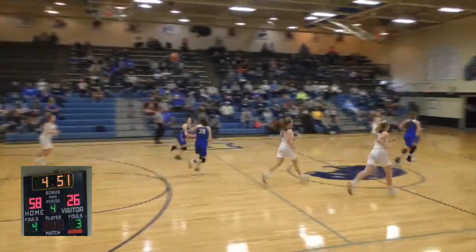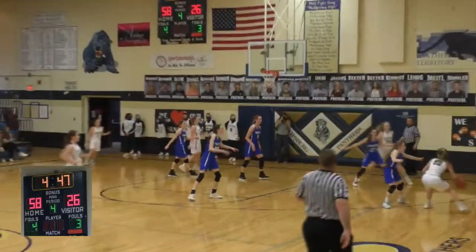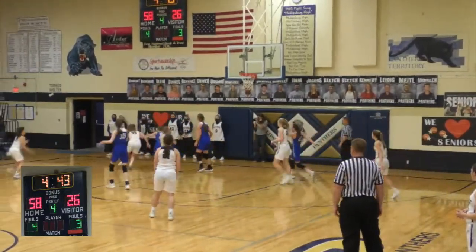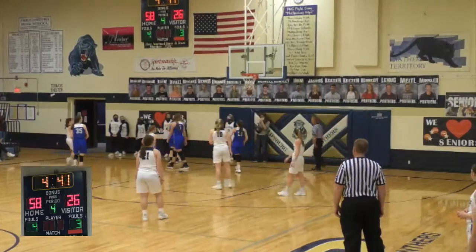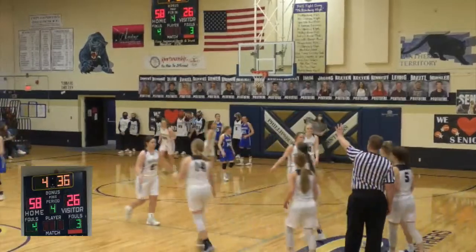Rebound by Phillipsburg Panthers. McKenzie Storrs, deep pass to Ava Skimper. Ava Skimper down the court. Ava Skimper back up top to McKenzie Storrs. McKenzie Storrs over to Kay Pockabeer. High pass, no good. It'll be out of bounds on Stockton.